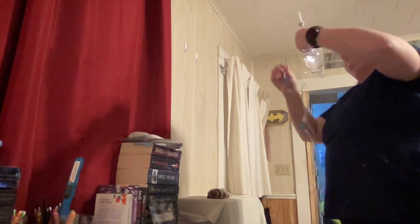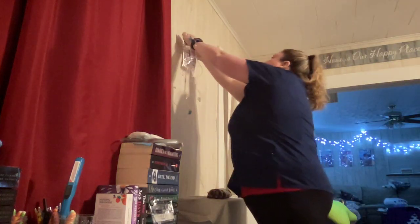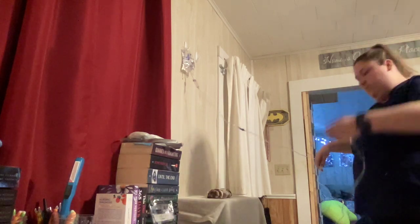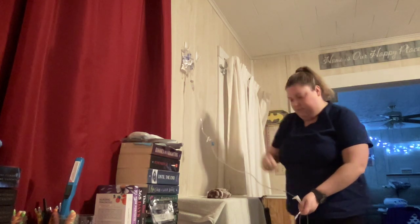I'm going to be careful with my tubing here, not to touch this here while I check the rest out. I'll pull this off, careful not to touch anything. And then my cap off. Stick that in there. And hang that. Now I'm going to prime my tubing. And I'm going to fill here halfway up.